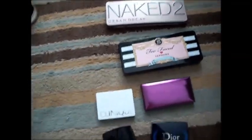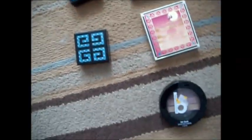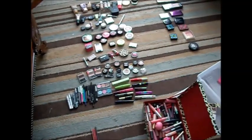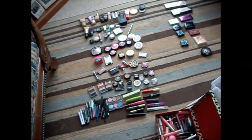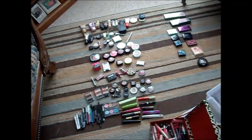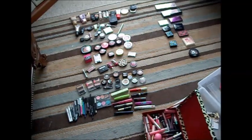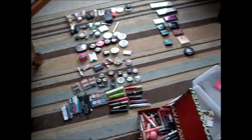All right. Let's go on. Palettes. We got us some palettes. We got Too Faced. We got Dior. We got Fake Mac. We got Givenchy. Hi, Christine. Thank you. I love that one. And yeah, that's it. But really, this is too much stuff. Way too much. Oh my gosh. Let's shake that camera for effect. I'm sure it's coming up soon. But anyway, that is everything, and I plan on going through it and only using that over the next year.